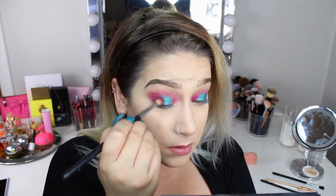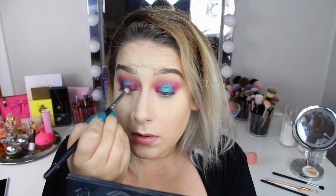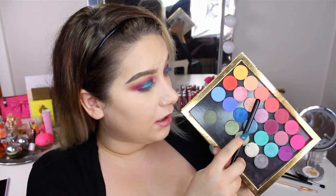I'm gonna take a little bit of this shade, which is called Going Steady, just to create a little bit more dimension, and I'm blending this closer to the blue. I'm gonna take a smaller brush. So once that is done, I'm going in with a little bit more of Centerfold, just to put in my crease. And blend the shades together a bit, just so we don't have any harsh lines.